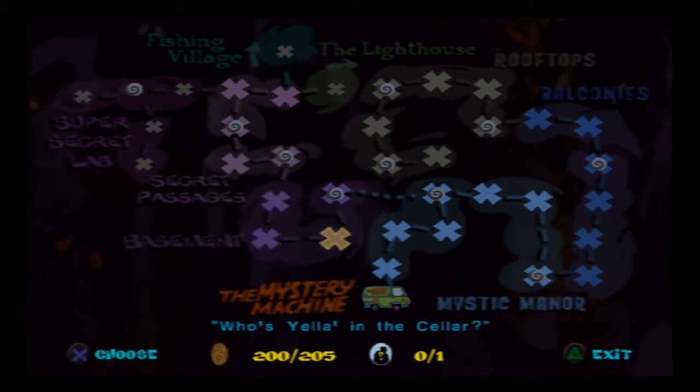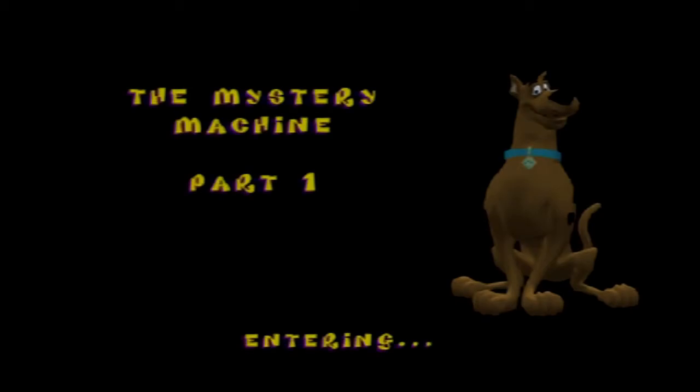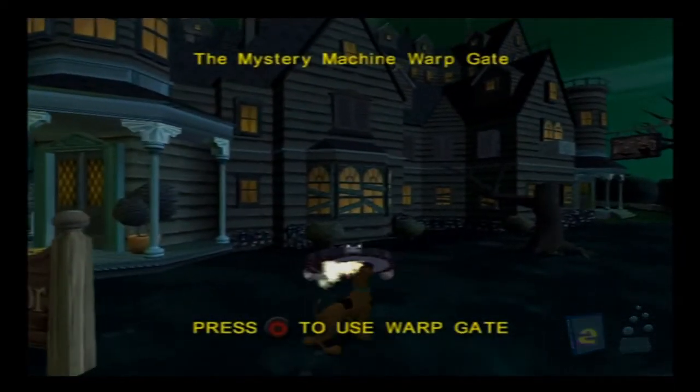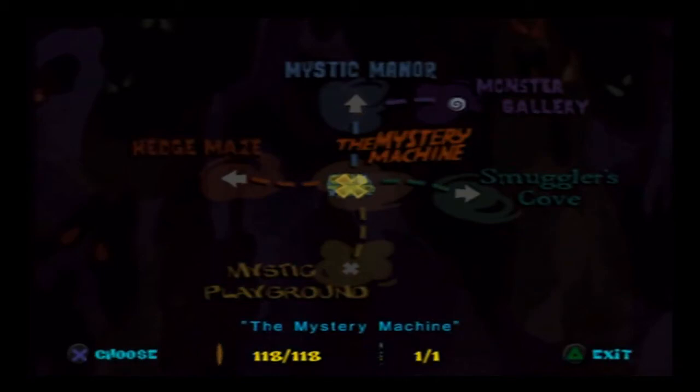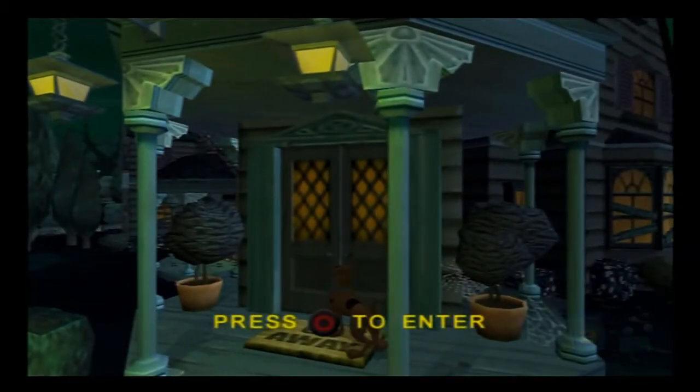But look at this. We've got so many Scooby Snacks, a whole load of monster tokens. So let's start from part 1, the Mystery Machine part 1, where I've already collected all of the Scooby Snacks, and we'll make our way forward from there. It is time for the cleanup. There's going to be a hell of a lot of editing here. Not all of it done in the right succession if I had to backtrack to a room I already visited. Because I might have missed something.